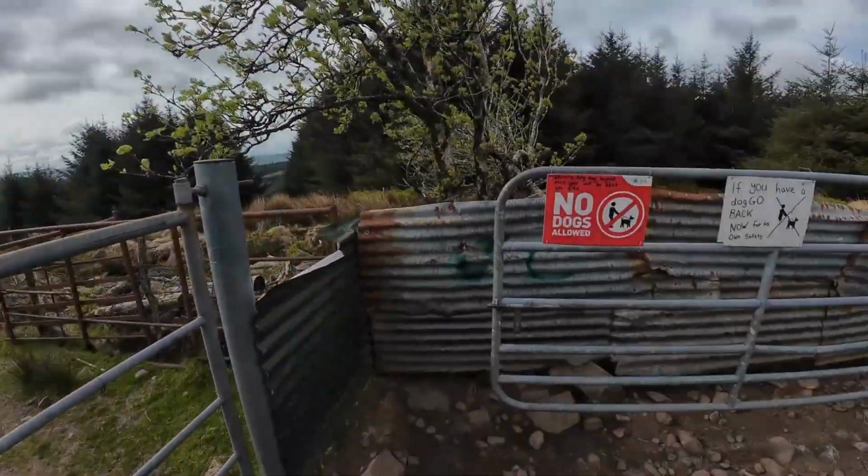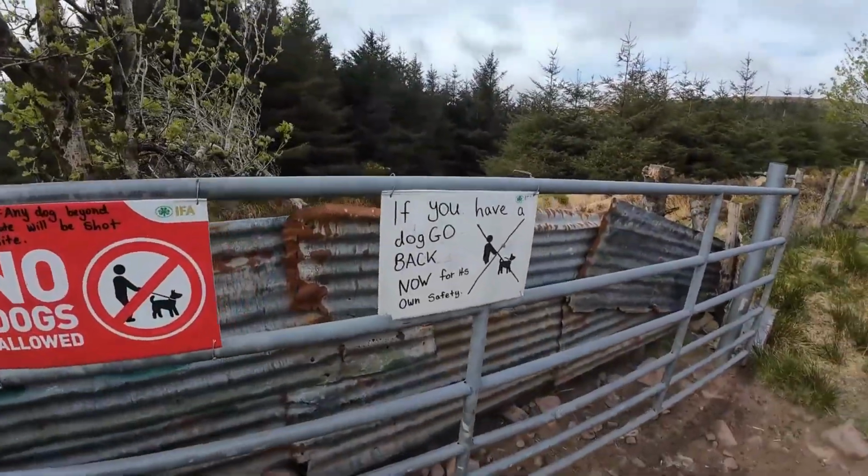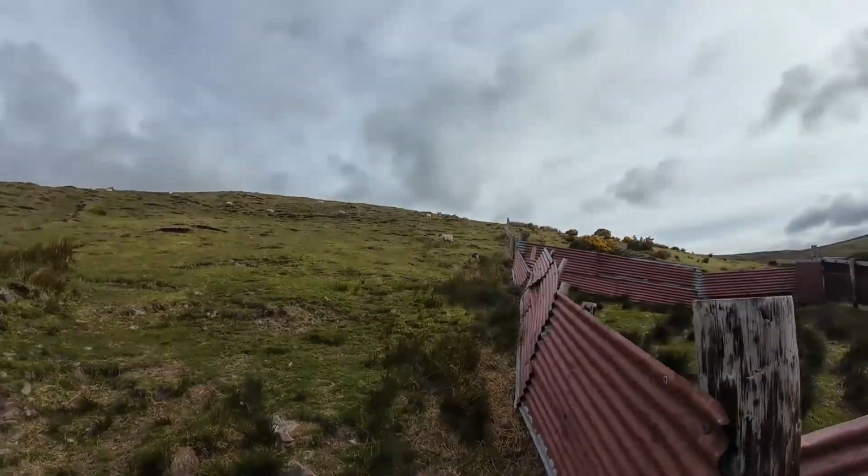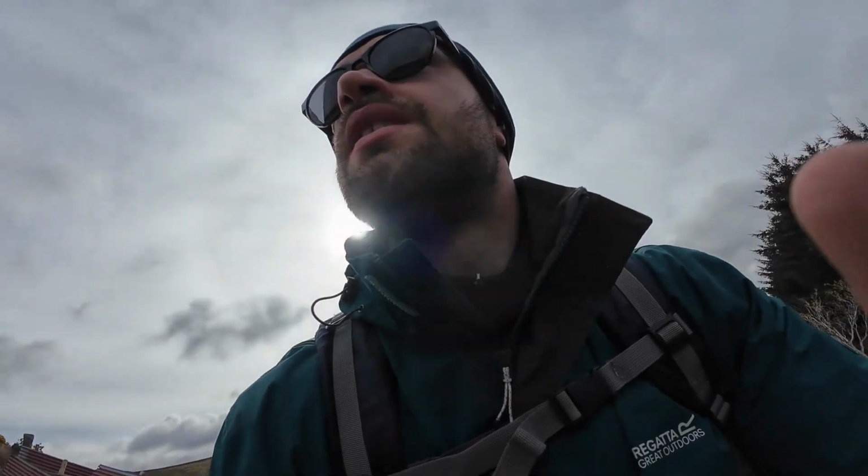Okay, so this side really do not want dogs. If you have a dog, go back now for your own safety. Presume that's to do with all of the sheep up on the hill. Take back your damn dogs. Who let the dogs out?